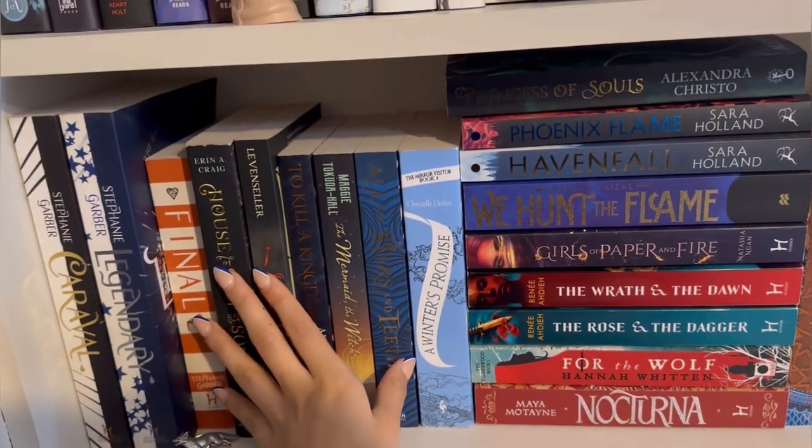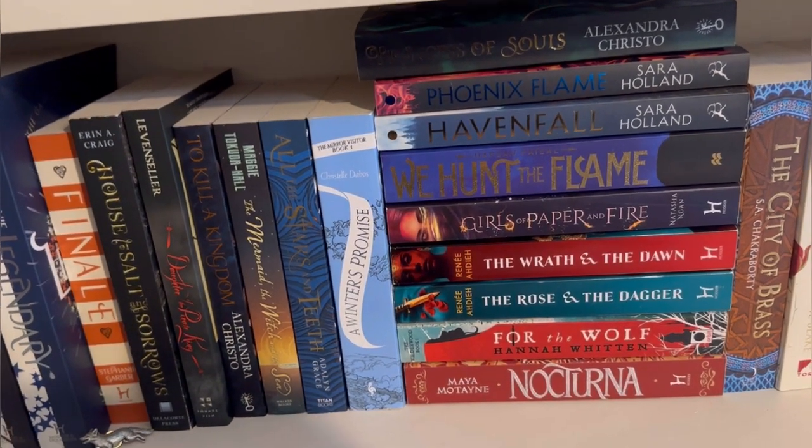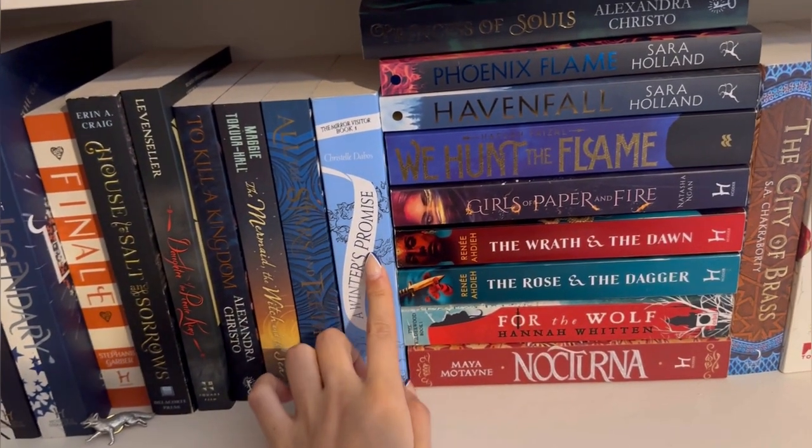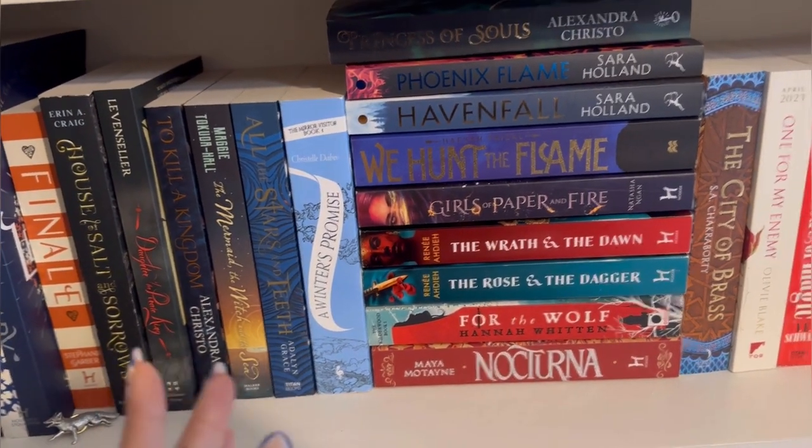Parity section just here. A Winter's Promise, I need to get the rest of the three books in the quartet because this was so fun. And look at the spine, like the rest of the colours are also pastels. I love them so much.